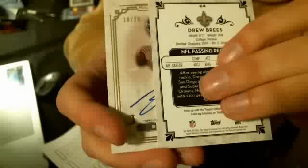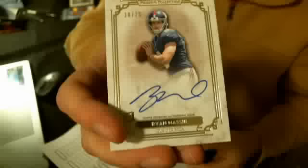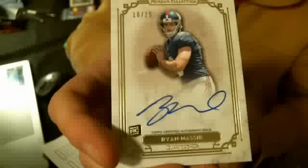We got a Drew Brees parallel card. And the auto here is numbered pretty low. Middle low. Number 10 of 25. I do not know who it is, but I saw the numbers. Quarterback, Ryan Nassib. Number 10 of 25. On-card signature for Dave and the New York Giants. The parallel card there was a copper of Drew Brees. So congrats, Dave.